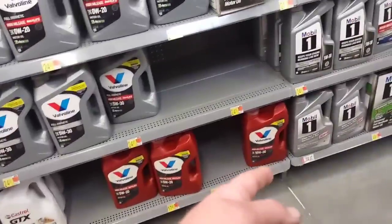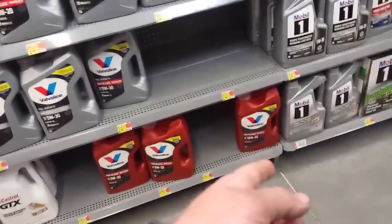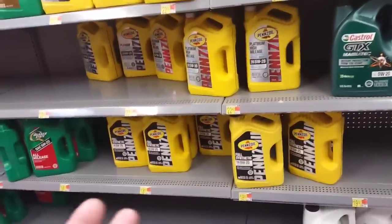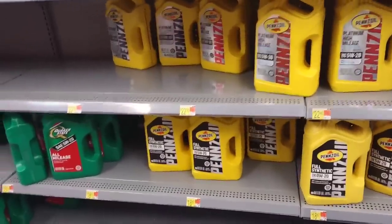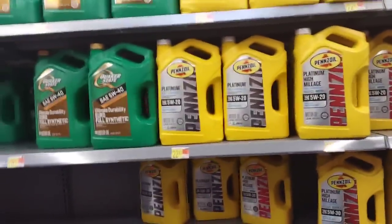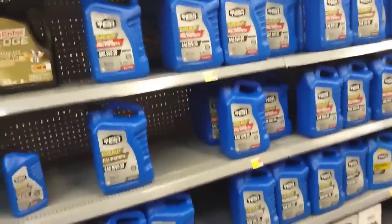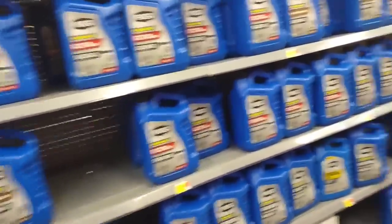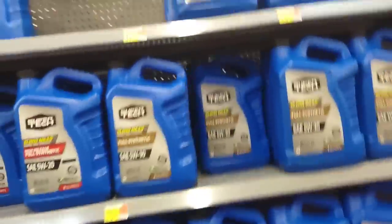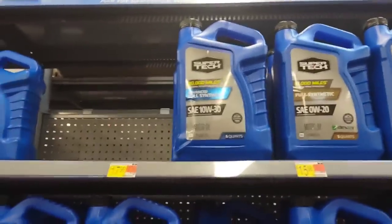They got some just regular old Valvoline high mileage Max Life synthetic blend down there. I could use that. I'm not really seeing much platinum high mileage full synthetic. It's all 5W30, 5W30, 0W20. I wonder if I should just go with a SuperTech, just because I'm going to change it often. It says advanced full synthetic 10W30 right here, 20,000 mile wear protection, and it's only $17.96. Yep, let's do it.